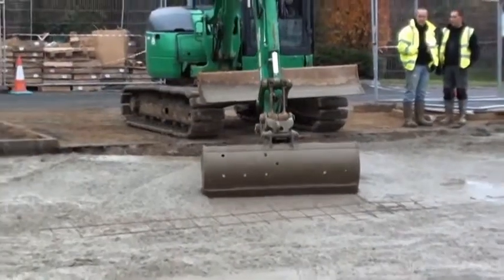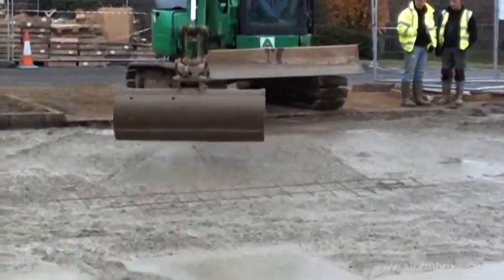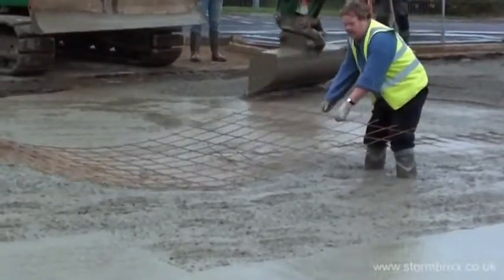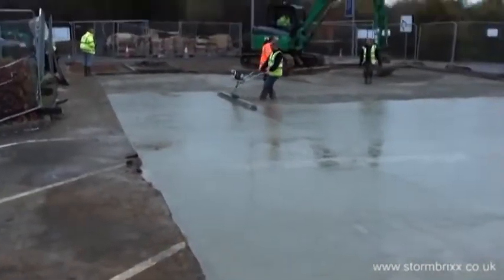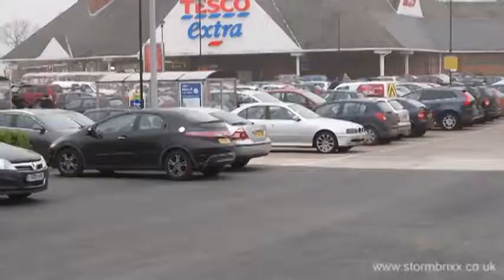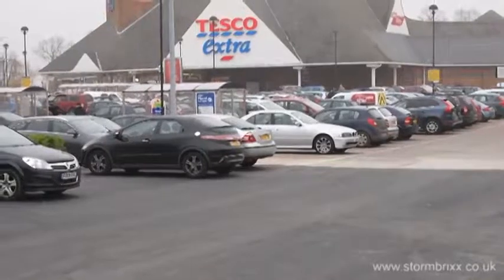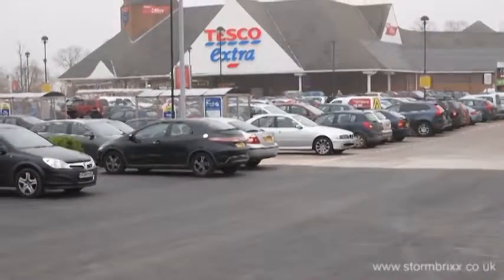Due to the high loading requirements of this site, concrete was laid to a depth of approximately 200 millimeters. Reinforcement mesh was also laid to add strength to the concrete. The concrete is finished using a floating vibrating tamp. The tarmacked top surface was applied and now we can see the finished result. The car park is ready to receive traffic once again.